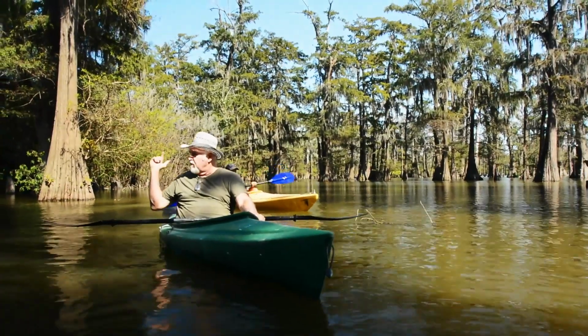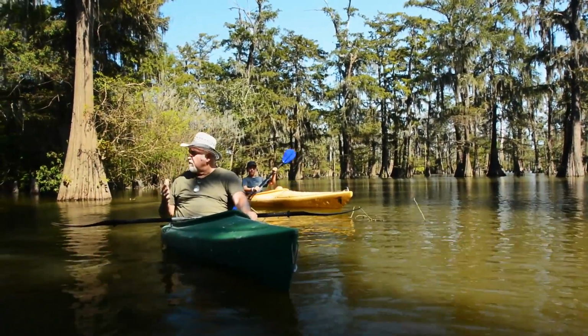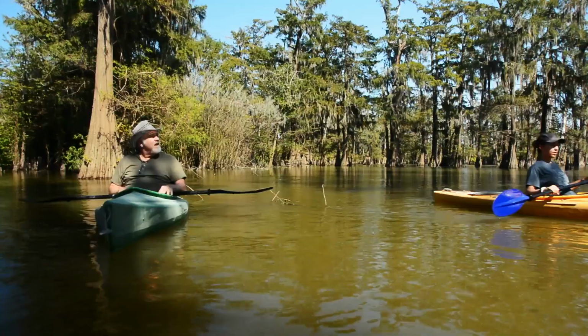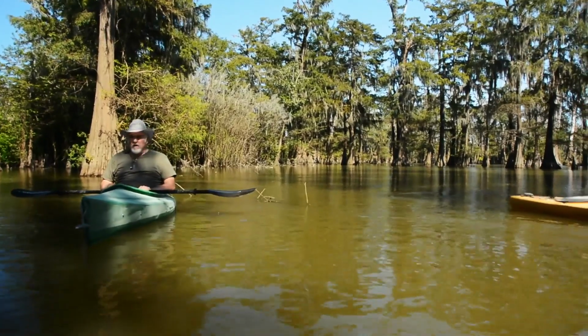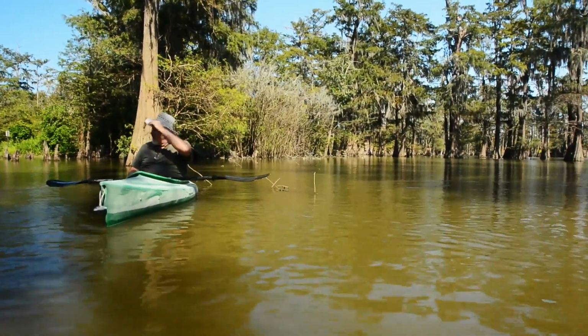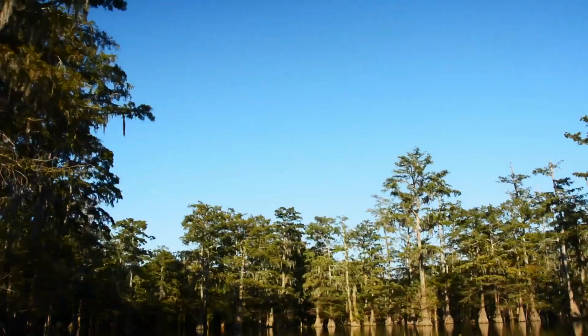We will sort of follow the perimeter, stay about 100 yards off the bank. That way you'll see the most birds and the most alligators or whatever. It pays to look up in the trees every once in a while because you never know what you're going to see. Your mom or an eagle. Hi, Mom!